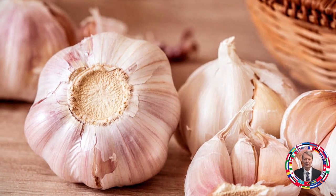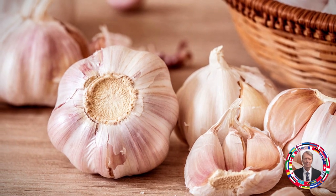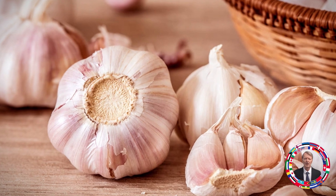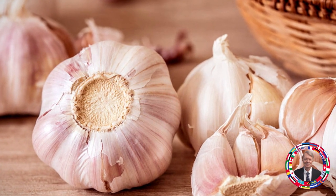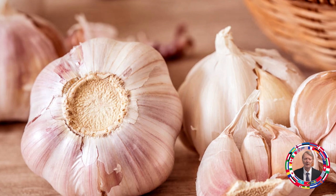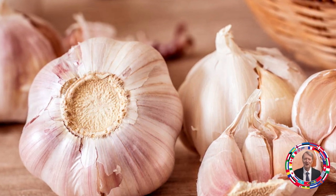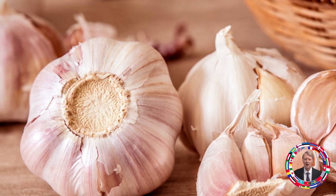Secret number 2, protection against Alzheimer's disease and dementia. Garlic has been shown to be effective in preventing Alzheimer's disease and dementia. Alzheimer's disease often accompanies an abnormal accumulation of proteins in brain cells, which is a natural aging process. Similarly, dementia is associated with brain damage, especially oxidative damage. Garlic, rich in antioxidants, provides the body with a defense against oxidative damage.